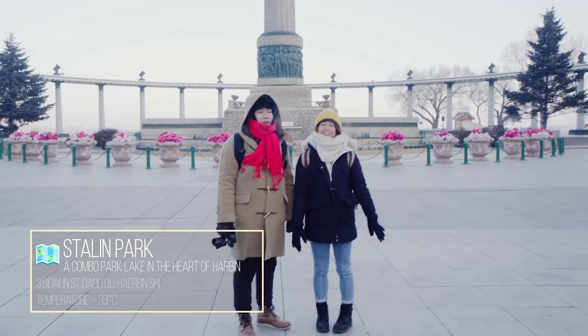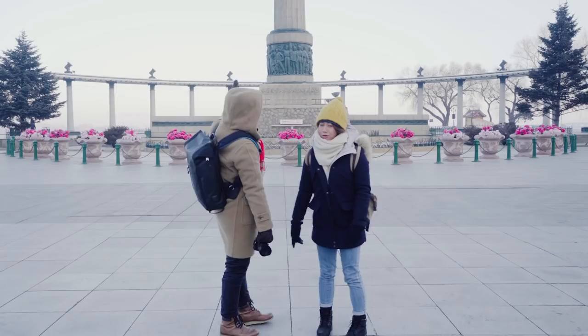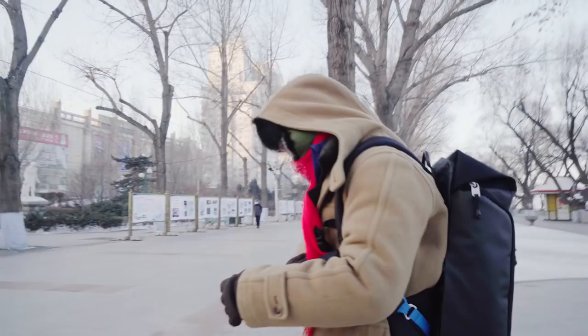Here at Stalin Park really early in the morning to try and get sunrise because it's a beautiful view overlooking the Songhua River. Yeah, so right by Songhua River and Stalin Park, there's actually a flood control monument. So this has become a super iconic place to commemorate the deaths of many people who died during the floods long time ago. So we're gonna go get more shots and then maybe take a nice walk down and see the sunrise. Yeah, let's go.